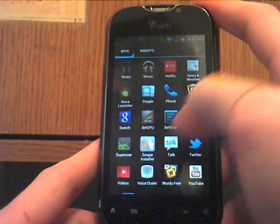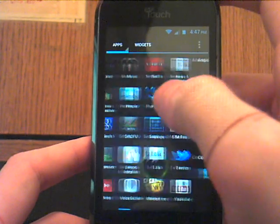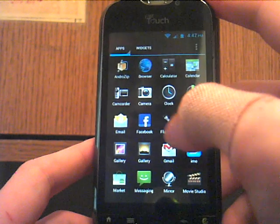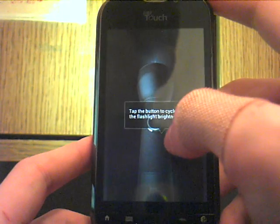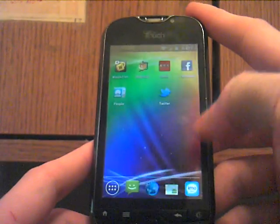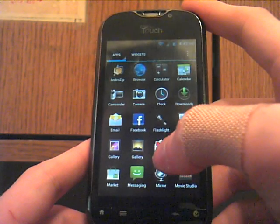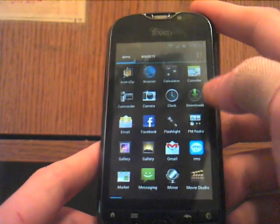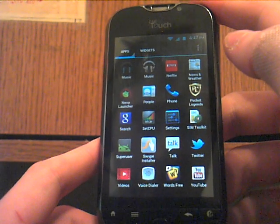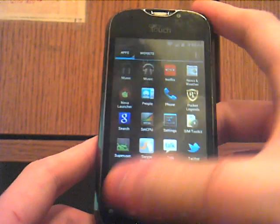Pretty boring review, I know. I just want to show people how it runs, how smooth it is, because that matters to a lot of people. Give them a nice clear look. Flashlight works. I never tested that actually. FM radio, I know that works. I used that earlier. Camcorder works fine. Just your simple stuff.